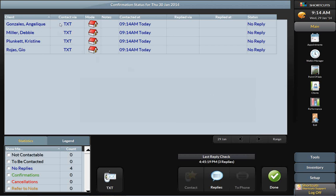Okay, so now we can see that a text message has been sent to everybody that was listed in my list, and it lets you know what time it went as well. Oh, and look, I received mine, so I'm just going to go ahead and reply back to this that I am coming to my appointment. Okay, so in just a moment, we should be able to check for replies as well.